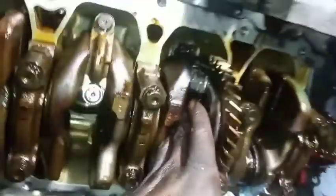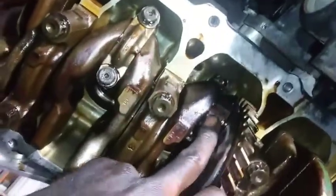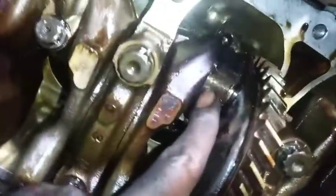So here's our number 2 journal. Again, I'm changing the crank. This is what we got. That's why it locked up. It's number 2. The journal actually doesn't look that bad, but you know, I'm still changing it, of course. So let's take a look at number 1.